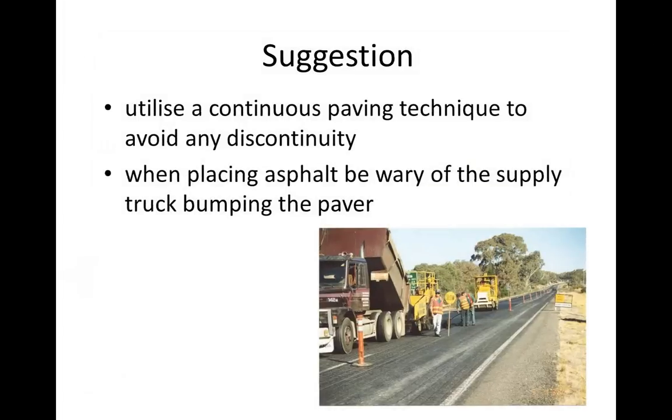So when you're putting your surfaces down, and again, here's another older picture, but I think you'll get the idea, you need to utilize continuous pavement techniques. You don't want any discontinuities or any deviations in that surface due to the way you're putting that seal down. And as someone pointed out, you wouldn't want the supply truck with the asphalt bumping the paver, otherwise they're going to put a little more than you wanted down at that point, or maybe a little less. But if it puts a bump in the pavement, it's going to increase your IRI at that point.